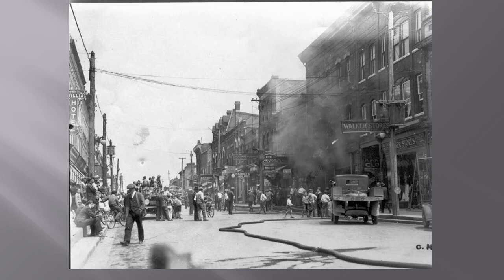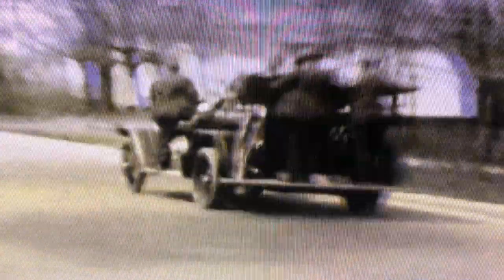Here it is seen fighting a fire on the main street, probably in the late 20s. From the Grant family film collection is this marvelous clip of the fire truck roaring up Lackley Street.